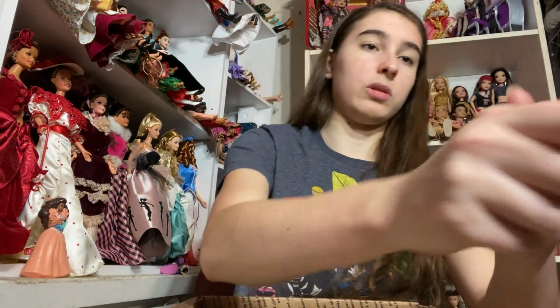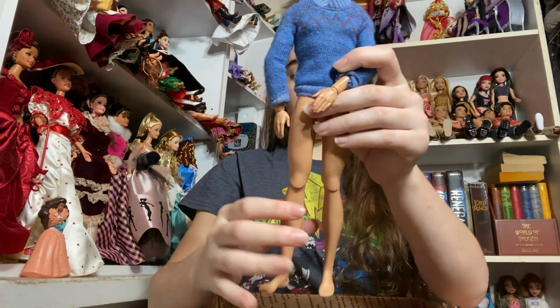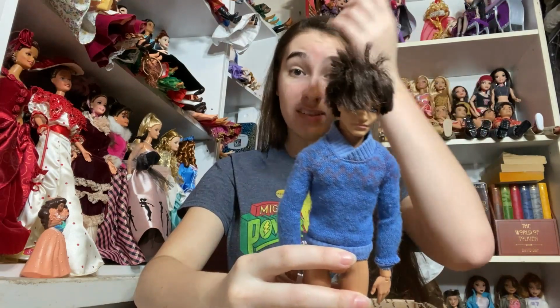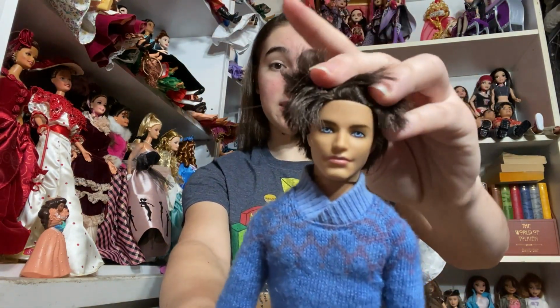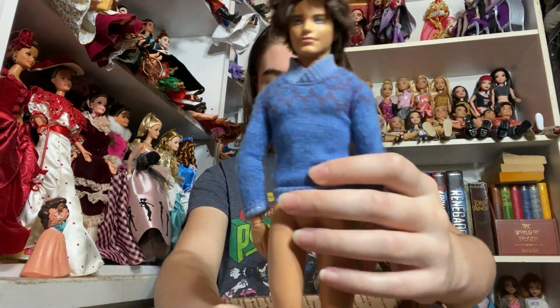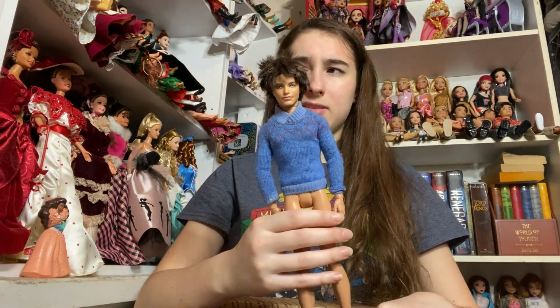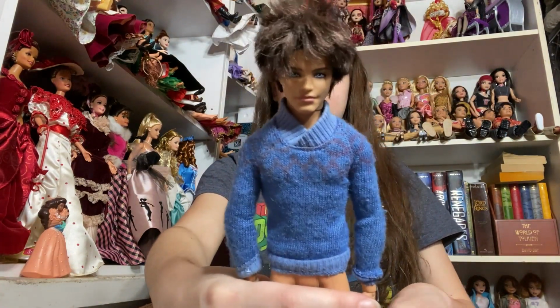I'm not entirely sure. And then the other Fashionista, Ryan, he is one of the ones that does have the articulation. And I'm not sure if he's wearing his correct top, but he's got some crazy hair going on as well, as you can see. That is his face. He's very, very handsome. I'm really excited to have these two because I do not have a lot of Fashionista Ken dolls. I have 3 blondes and 3 brunettes, I think. Yeah, but that is him, and I do not think I have either of them, which is very exciting.